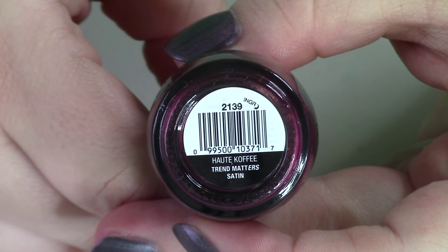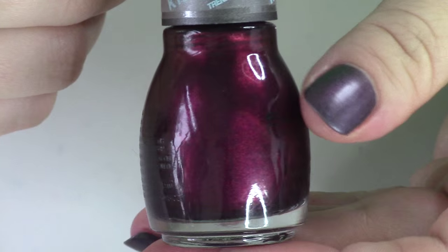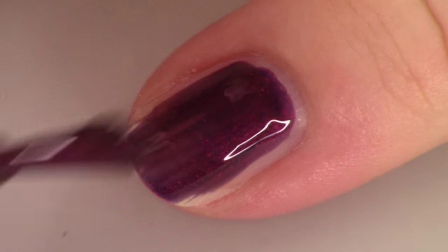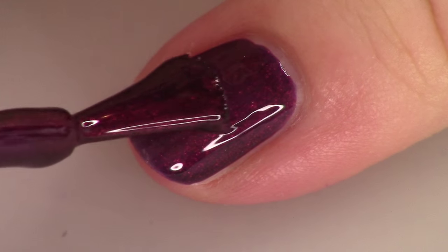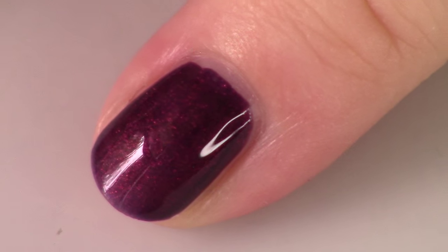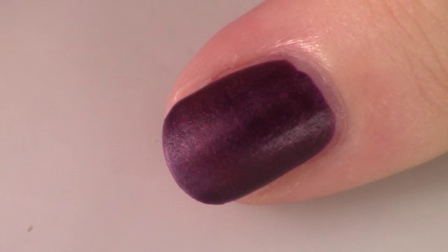Next, we have Haute Koffee. All right, next up from the Target line, this is Haute Koffee. This is another one of my favorites. It's like a deep, deep violet base with some strong shimmer in there. It's really pretty, you guys. Look at that color. Isn't that gorgeous? I like this one with a top coat, so I'm gonna show it to you that way. But yeah, that's really intense.